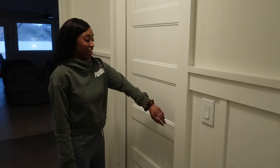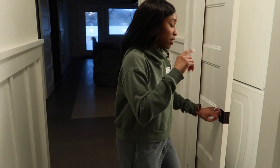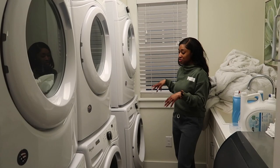All right, and then right across from the bunk bedroom, we had a washer and dryer room. So enough washers and dryers to run several loads at one time, which is really, really helpful. So this is the connector to the bunk bedrooms with the Jack and Jill, which is 17.